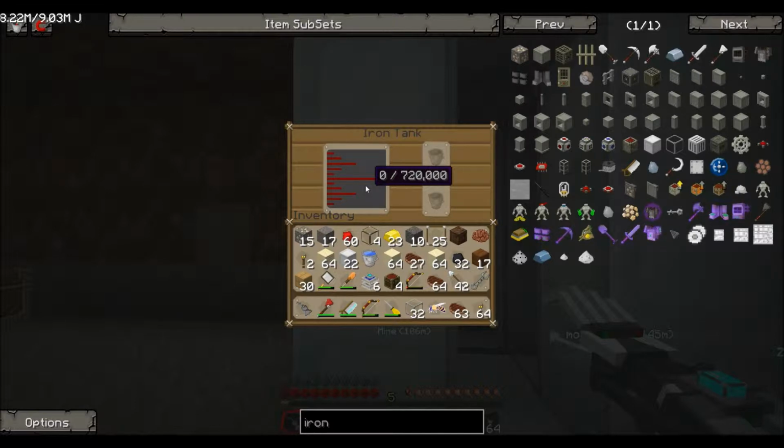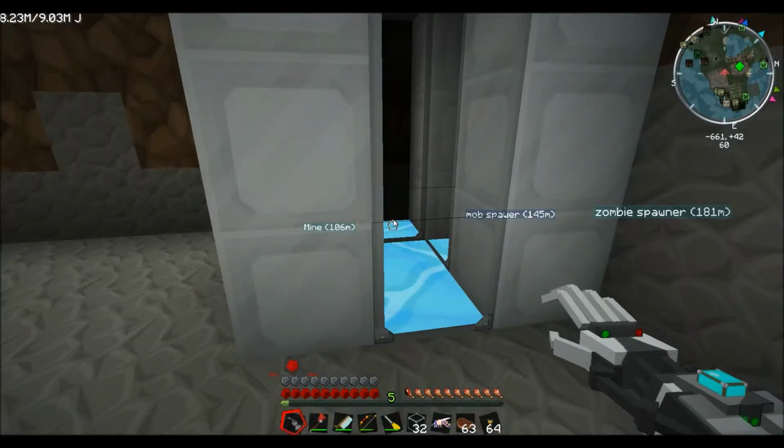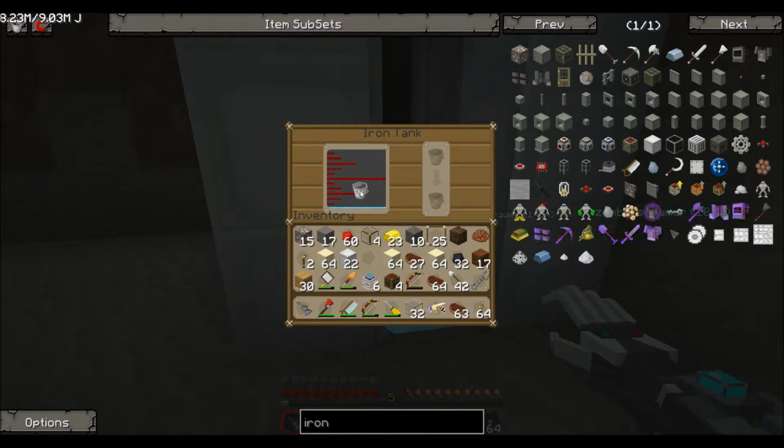So this holds 720,000. It's not buckets exactly, but it's kind of close to it. If we put a bucket of water in there, you'll see that 1,000 equals a bucket. So about 7,000 buckets, I believe. 7.2, maybe not. 700 buckets. Yeah, something like that. So a lot of buckets.